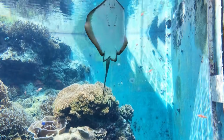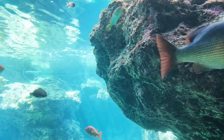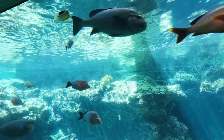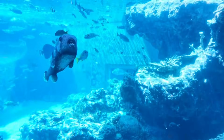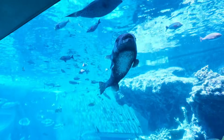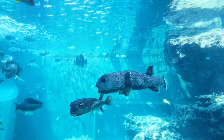As soon as you get inside, you're surrounded by marine life. You've got rays passing overhead, colorful reef fish everywhere, and some fairly curious-looking creatures coming right up to the glass. As you walk through, there's all these smaller displays showing the incredible variety of marine life found around Okinawa and the surrounding waters. Some are beautiful, some are unusual, and some look like they've come straight out of a science fiction movie. I think he's looking at me.